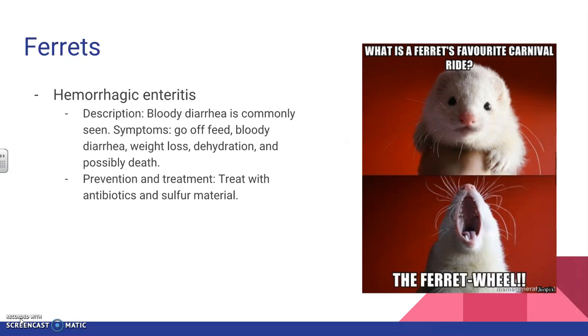And then hemorrhagic enteritis is just a fancy way of saying bloody diarrhea, and that's really the main symptom. They'll also go off their feed, they'll lose weight, they'll be dehydrated, they could potentially die from this. Prevention and treatment, you want to treat it with antibiotics and also sulfur. That will help.